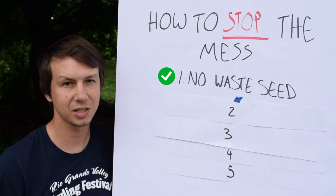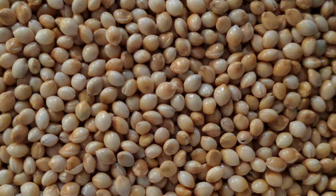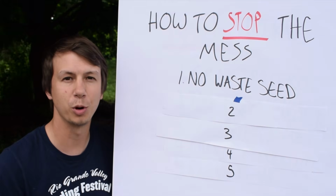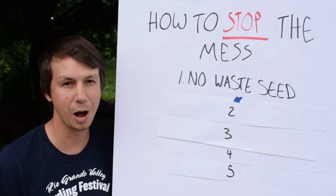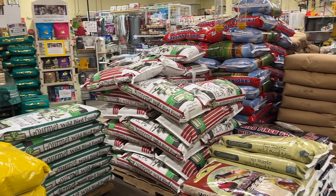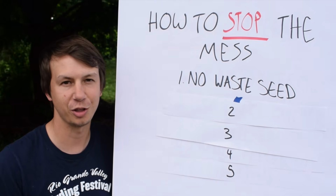So some of the seed mixes that you get that are kind of on the cheaper end, they will actually have a lot of things in there that most of the species aren't necessarily interested in eating. So they'll actually just get pushed off to the side and then end up on the ground. And a lot of them also have shells. So the shells will end up on the ground even if the birds are eating the seed. So a lot of that contributes to waste underneath your bird feeder.